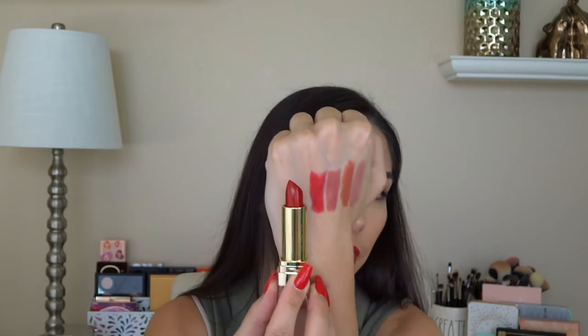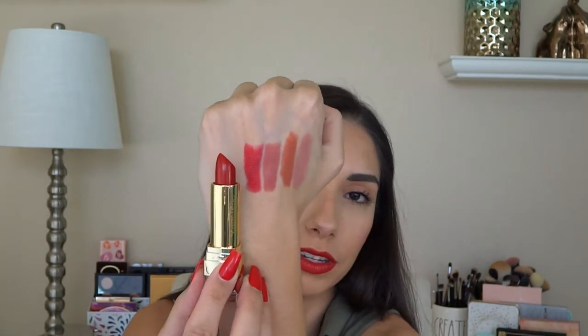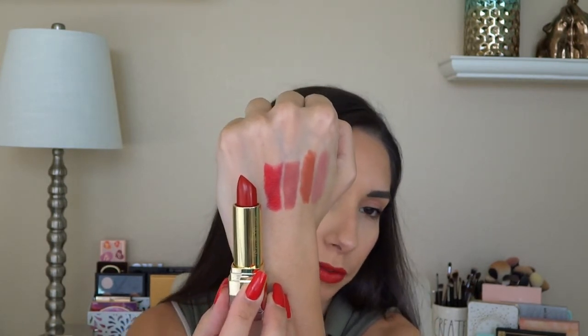This is a really, really pretty color, and it's more of a brighter red. I thought it was going to be a deeper red, but this looks like it has more of a bright red to it with a little bit of blue undertone.